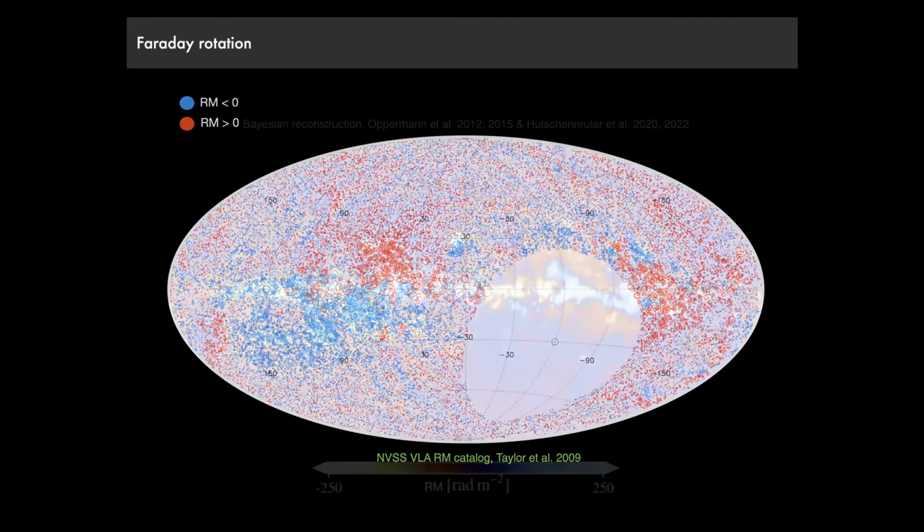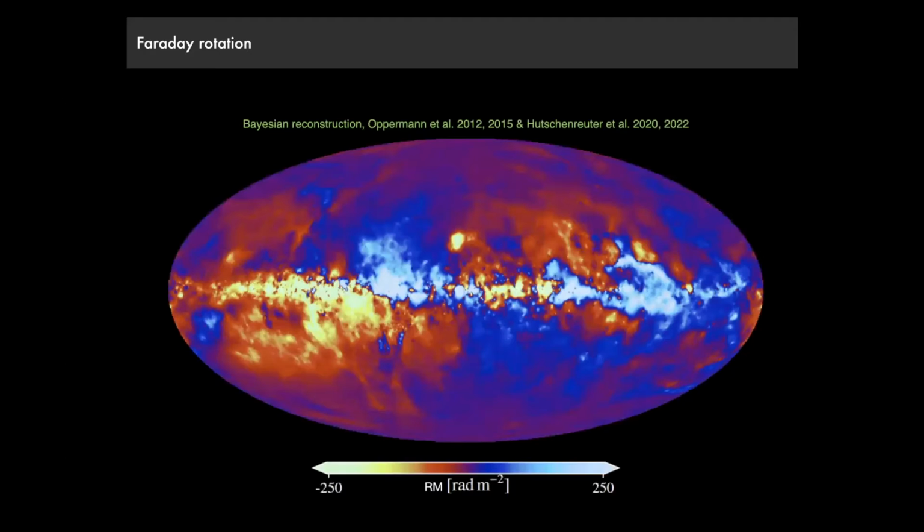People did something more fancy and tried to reconstruct, since in the previous image you're stuck with discrete measurements. They tried to do some Bayesian reconstruction of the continuous rotation measure profile of the galaxy, and ended up with maps like this that have been used to study the structure of the magneto-ionic medium.